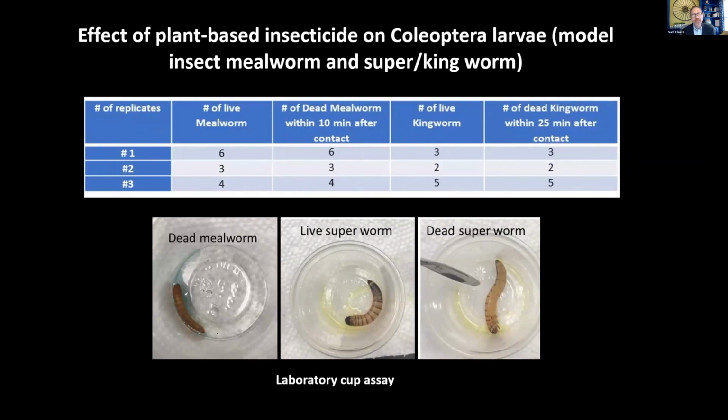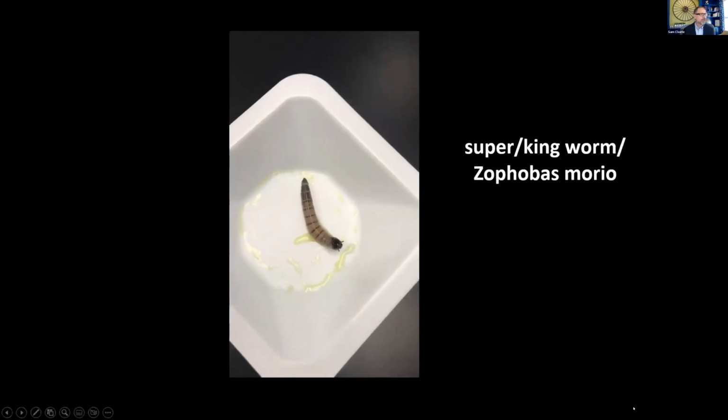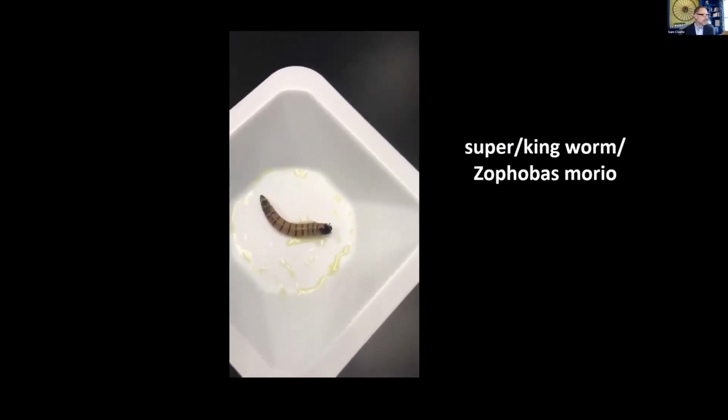We're not going to go into detail on this conversation about the mode of action. That's confidential to each of these chemistries until we're further along with certain patent filings. But we want to show you here real quick what happens. I'm going to see if I can hit play to a kingworm that comes in contact with our biopesticide.